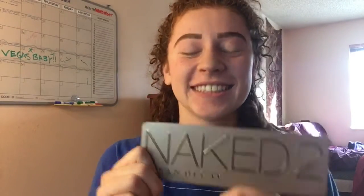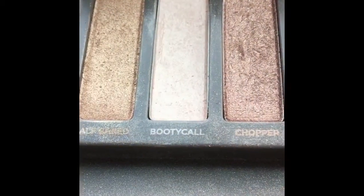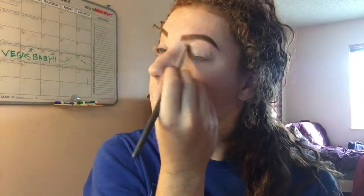I'm going to take my concealer and use that as an eye primer, and this is the NYX HD Studio Photogenic Concealer. And here's my prized possession right here. My eye look today does include my Naked 2 palette by Urban Decay, and I'm going to start by taking the shade Booty Call. And oh my gosh, Urban Decay and your names, oh my god.